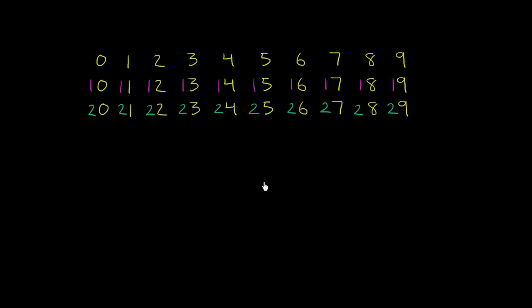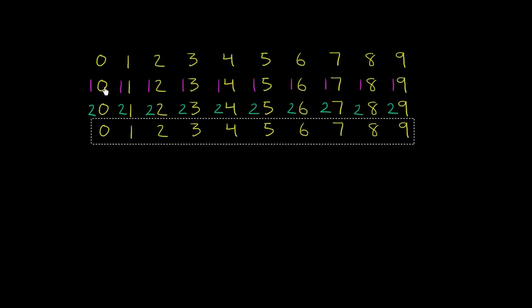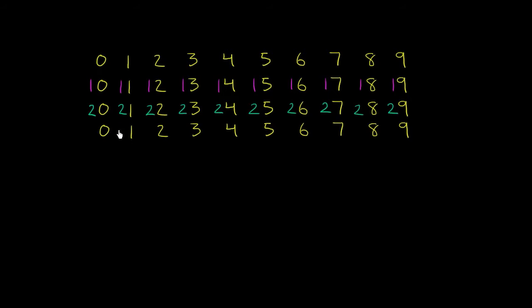What are we going to do for the next row? Well, now we're in the 30s. So the first number, 30, is 30 plus 0, 30 plus 1, 30 plus 2, 30 plus 3, which is 33, 34, 35, 36, 37, 38, and 39.